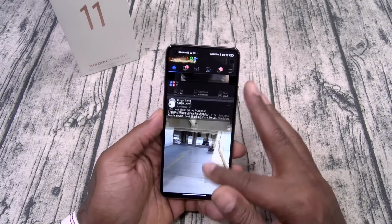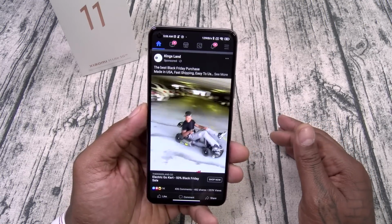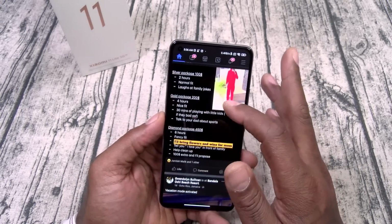All right, anyway, so here's how your Facebook is gonna look. Okay, anybody out here doing their thing? Oh, what's this? There's a new little go-kart activity. This looked like it's going to end bad. Okay, well then again, okay. I was wrong.